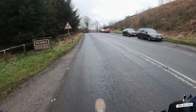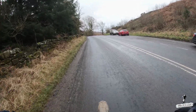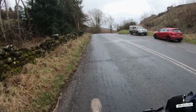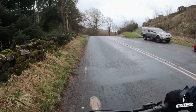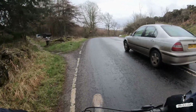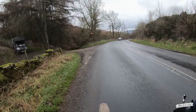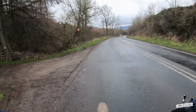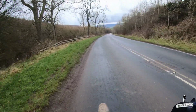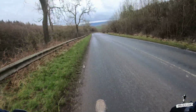So what we're going to do now is just see the sign there on the left. We're just going to drop into Bilsdale, and when we get to the bottom of the descent we've got a left turn and a short little climb on tarmac up onto Urra Moor. In fact, one of the options was to go left just there where the Cleveland Way is. But unfortunately it's hike a bike all the way at the top.